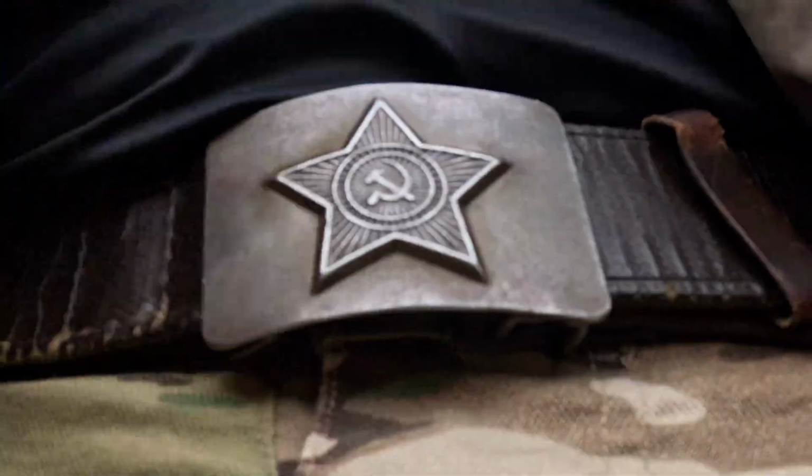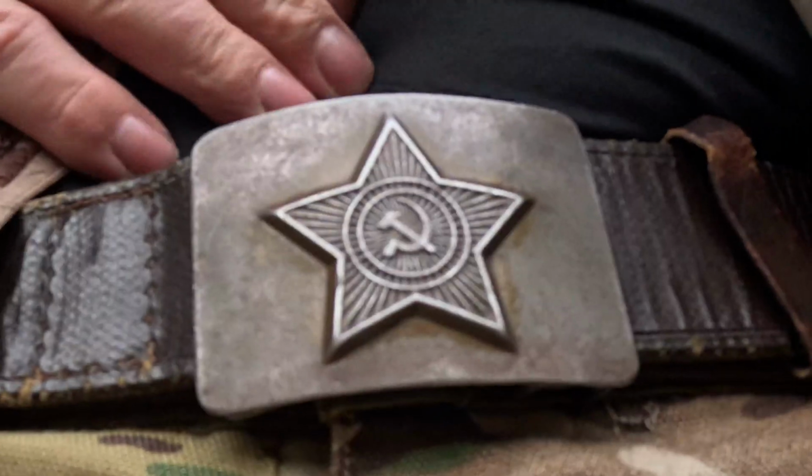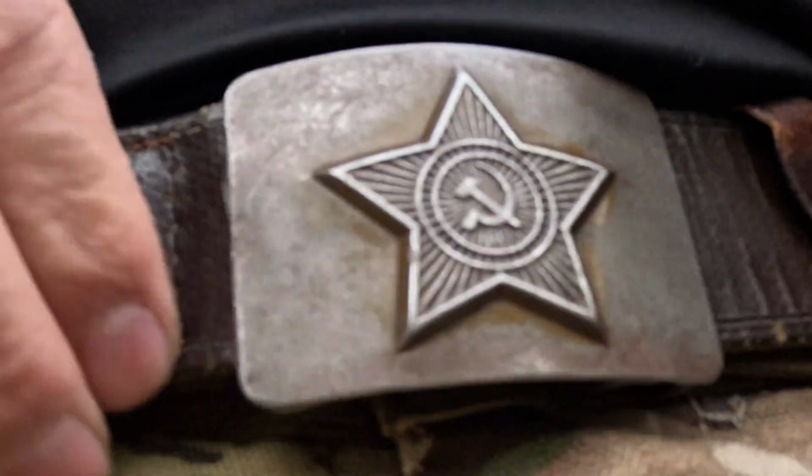It's a nice thick leather duty Russian belt that he got off of a soldier that he had taken his life when they were fighting. You can see it does have a nice Russian star on it, and it's one of the old camo painted ones, steel made, and nice leather strap and all that good stuff.